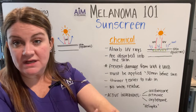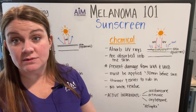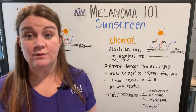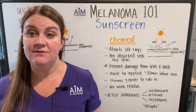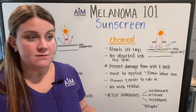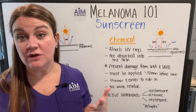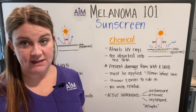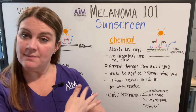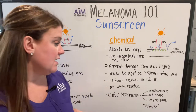When you rub them in, you don't generally have to work too hard to rub them into the skin. They typically do not leave a white residue unless they do contain some of the physical sunscreen components in them. So for the most part, these are very clothing friendly. They go on very easily, and even though they might be colored white when they go on the skin, they tend to dry clear.